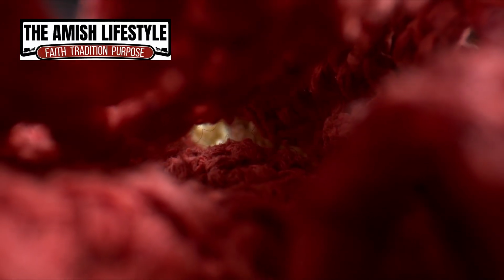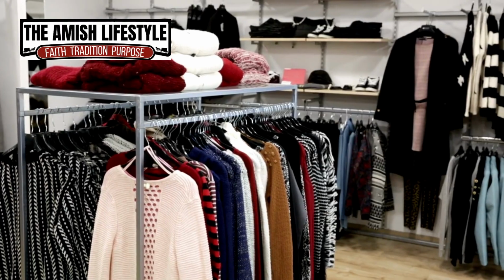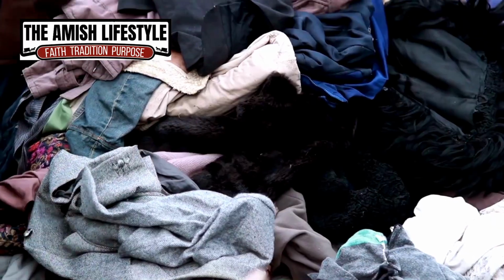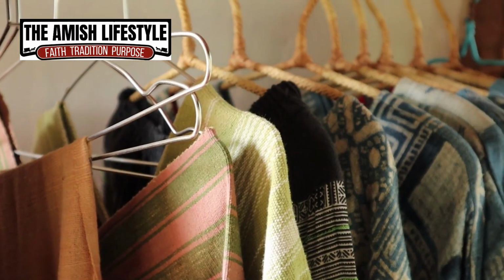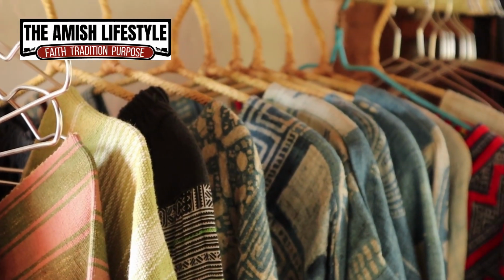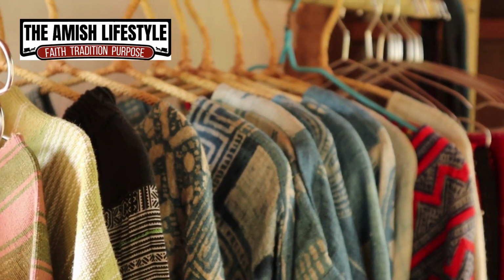You won't find synthetic fibers piling up in Amish drawers. No fleece jackets from the mall. Just wool, thick, honest, and tough. It's not just fabric, it's armor against the cold. And in a world full of quick fixes, it's nice to know something so simple can still keep you warm through the longest winter night.